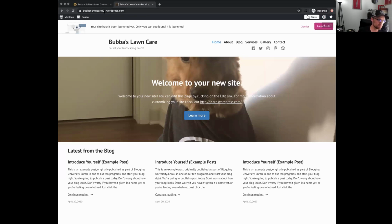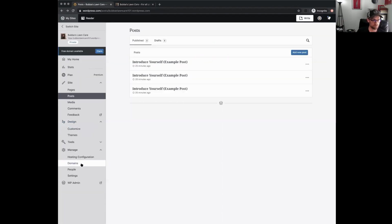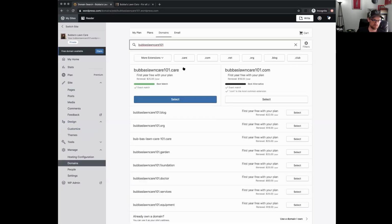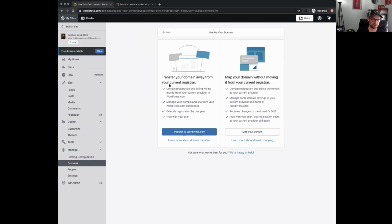Sure. So right now you can see I've got the .wordpress.com URL there, and that's because I haven't registered a domain for this business yet. When you're ready to do that, or if you have an existing one, you can come into the domain section here, add domain, and select which domain. If you already own the domain, you can say I own this, and decide whether you want to transfer that registration to wordpress.com or leave it registered where it currently is and just point it towards wordpress.com.